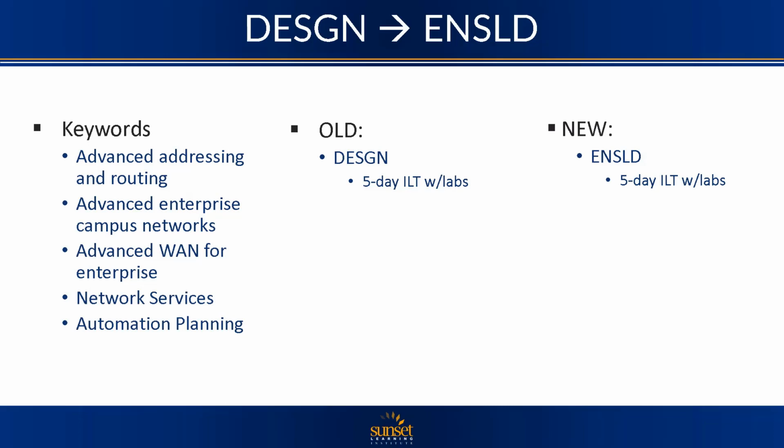For the design course, this one's a straight mapping, pretty straightforward. Design points to the ENSLD, the new design course. Same idea: advanced addressing, advanced WAN deployments, network services, planning for services, and right there, automation. Automation's folding into all the new courses. That's a little new. So if anyone was looking at design certifications, becoming a design specialist, if they were looking at the design course before, you're pointing at the new ENSLD.